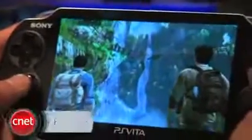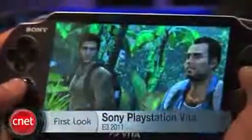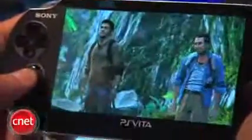But there you have it, the first look at one of the most anticipated handhelds that I can remember, and it feels really light, and I can't wait to get my hands on this more. There you have it, Brian Tong here at E3 2011 with the PS Vita.